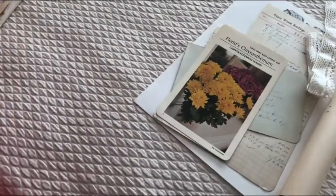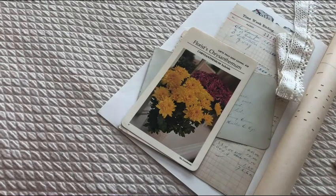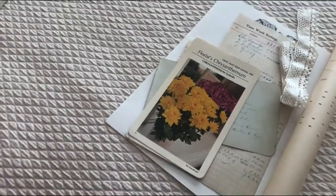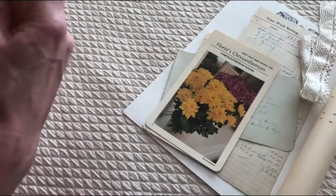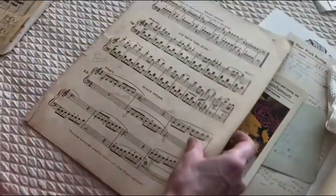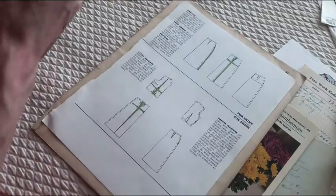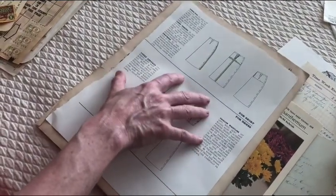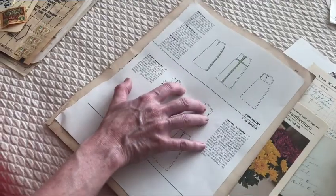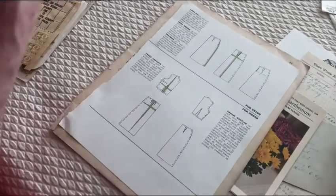These book pages, the variety, my customer ordered a 125 item kit, and that's what you're seeing here. But this is the variety that makes these so special. She is receiving a very old piece of music. This is from, I think, maybe a Vogue sewing magazine. This is from the 60s.